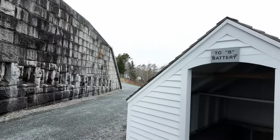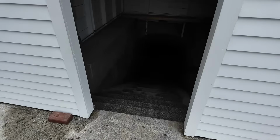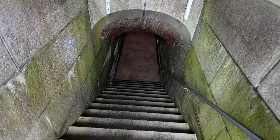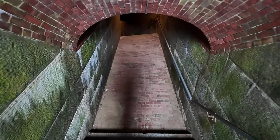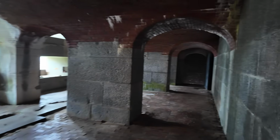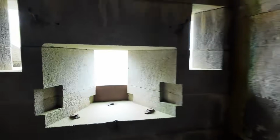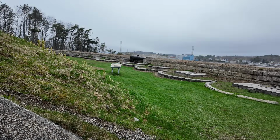Wait, what's this here? 2B battery? Do we just walk down to this dungeon-like area here? What's down here? Yeah, this is just a touch spooky. Okay. I guess here's where they would fire their cannons. Oh yeah, we're down here in the cannon firing area.